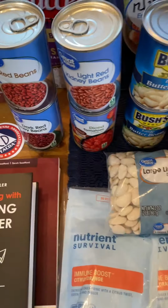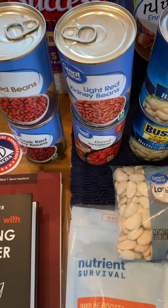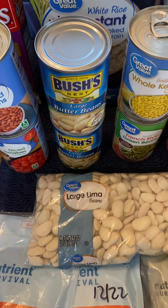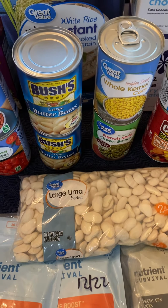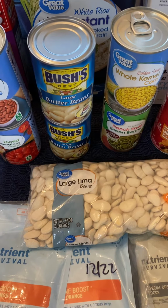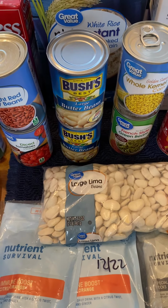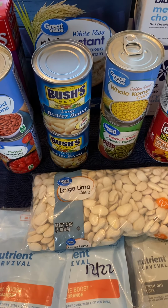Going up front here, we picked up 3 cans of red beans, the light, the dark, and the regular, and 1 can of tomato sauce. That's going to be used for chili. 2 cans of butter beans, and we've got butter beans and lima beans. And so let me tell you, it's 2 different things. Helen fixes a casserole with the butter beans, and that's got butter beans, sausage, onions, and potatoes. And no onions.